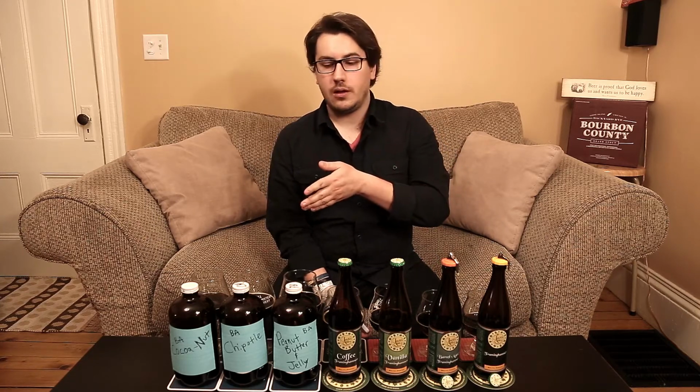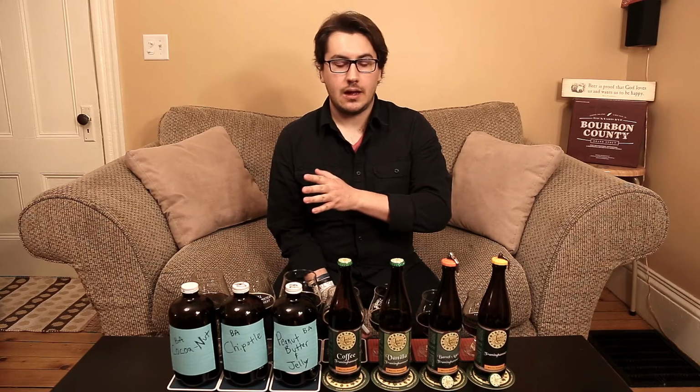If I'm going to go ahead and tell you what I like the best, I'll give you a top 3. I think the coconut would be the best. It's the least boozy. It's just the most well integrated one. All the flavors make sense. It just is so silky smooth to drink, and it's a lot of fun. It's just a really good tasting beer.